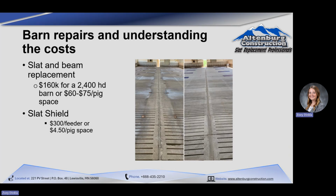The feeder run generally, even on a dry feeder, will wear out quicker, but it's really severe on a wet dry feeder. So we do offer a product. There's several good ones out there. That's what the blue patches are. Ours is a 3-part polymer, and we coat those rails around there to protect them so that they age with the rest of the barn slats.